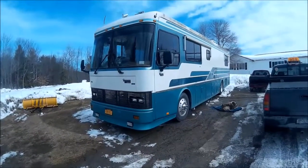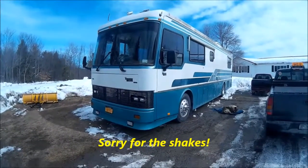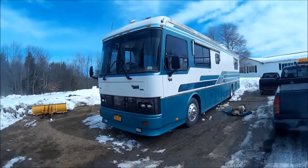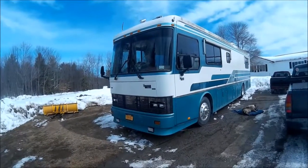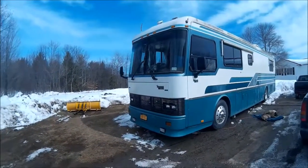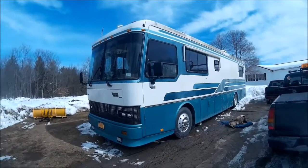Well, it's been a while since we posted anything, and we've been kind of looking for our next project. Instead of building one, we're going to restore one. This is a '93 Monaco Dynasty with an 8.3 Cummins, 325 horse. She's been sitting for about 3 years.